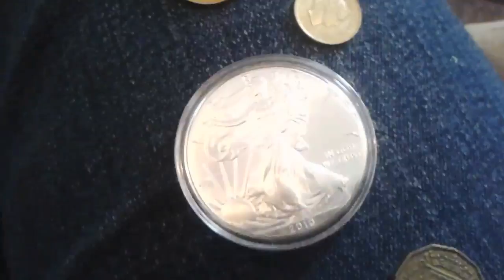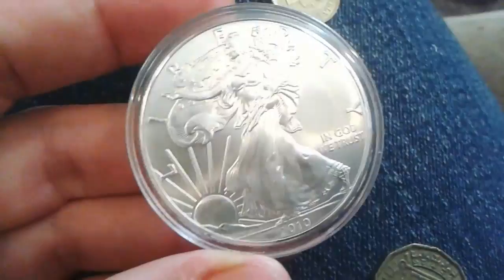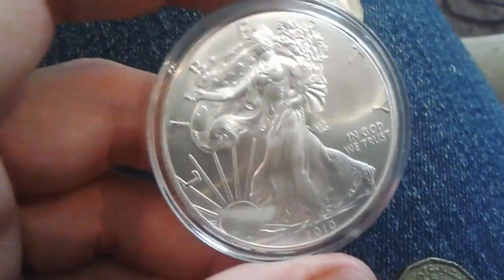All right, guys. So this is what we picked up today. He got a 2010 Eagle to add to his type set. Again, $21, but they're $23 on JM Bullion, I believe, so saved a little bit of money.